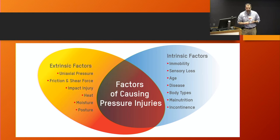Underlying disease processes, so diabetes, obesity, things that have left people immobile, strokes, paraplegias, or hemiplegias. Body types, again, obesity, larger patient, immobile patient, more pressure. Malnutrition and incontinence tie into the moisture component, and macerated raw tissue is more prone to pressure injury.